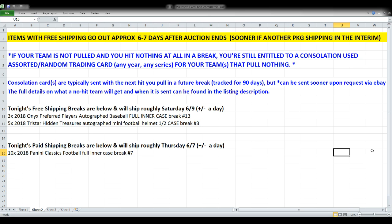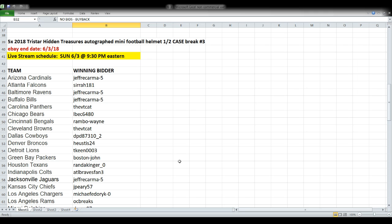And consolation cards, tracked for a rolling 90-day period, your no-hit teams. Typically will send your consolation cards, which can be from any year and any series, with your next package. If you want them sent out by themselves, we can work that out. And it would just be, you know, in a plain white envelope, no tracking, nothing like that, just an envelope and a stamp. And of course, there's more information about that in the listing description as well.